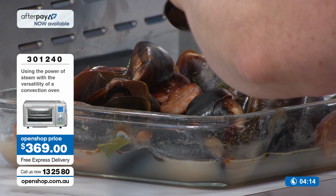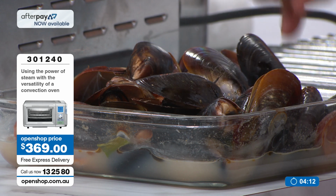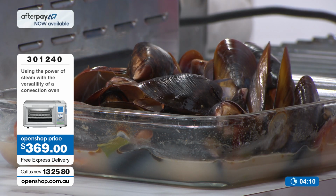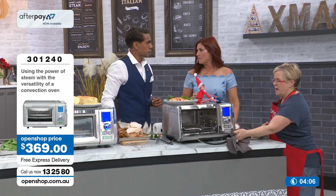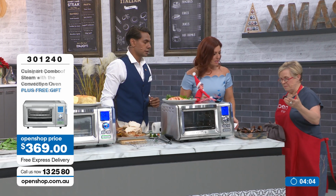Not much salt, because mussels are quite salty. Okay, so in there now we've got our mussels. I would just be putting some more parsley on top. And you have... smells beautiful. Smells divine. Anna, it smells beautiful.